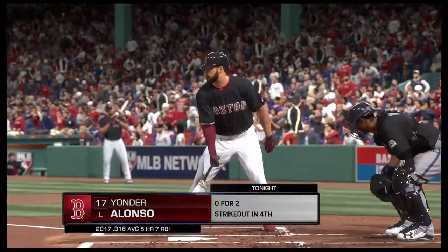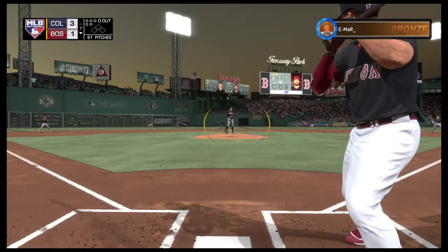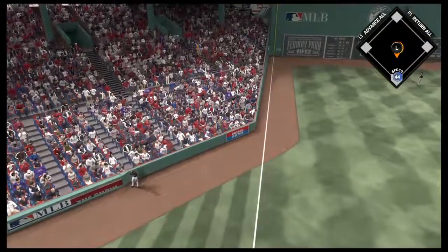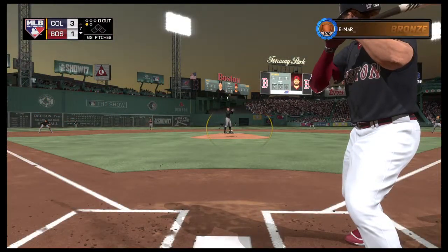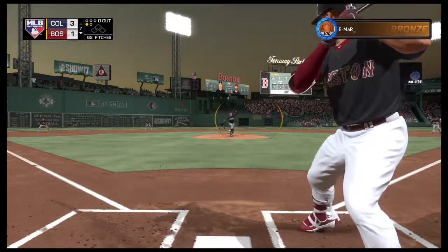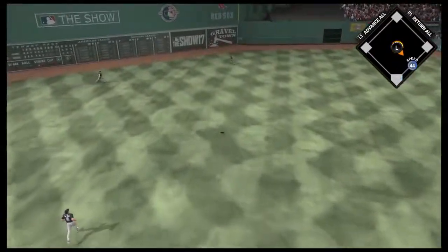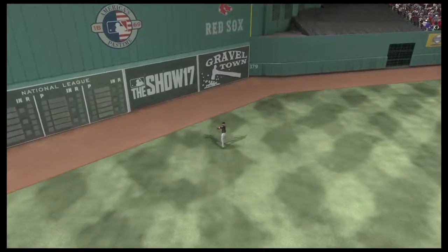Into the box now, Yonder Alonso. He's 0 for 2 thus far in this one. Baseman, Yonder Alonso. Squared that one up just a little late. Into the windup. Here comes the 0-1. This is hit high in the air out toward left center. Gall's in pursuit. And that's the first out of the inning.